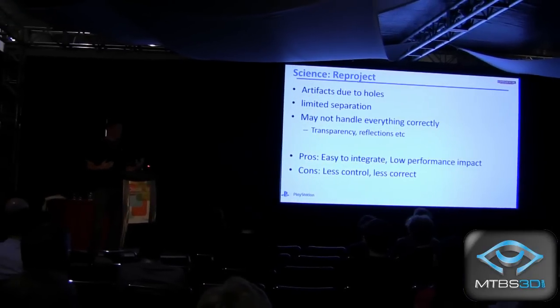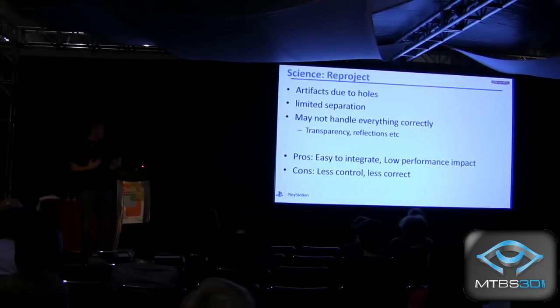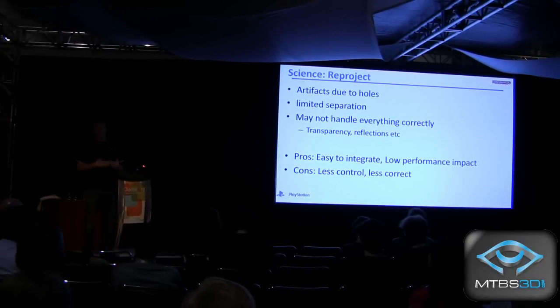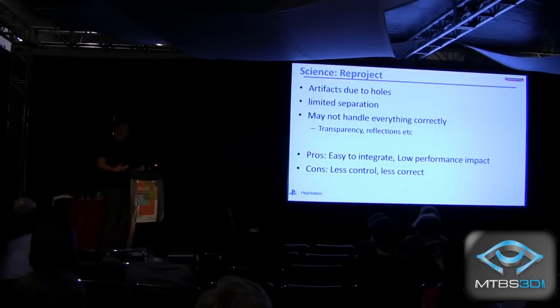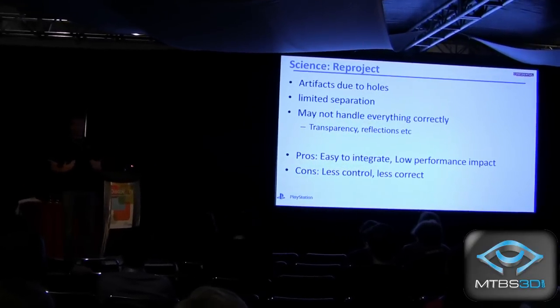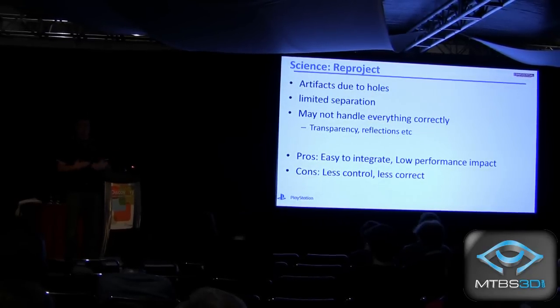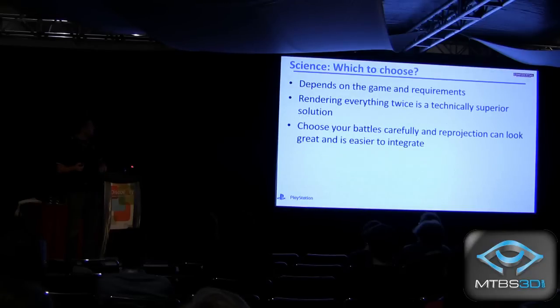And the pros of this approach for us is it's very easy to integrate. There's a low performance impact. It's not like you're rendering everything twice. This is more like you're just adding another post effect. So maybe 2 milliseconds, maybe 4 milliseconds to do this, whereas rendering the entire scene again might be 16, 20 milliseconds, something like that. So it's very simple to add because you're just doing it at the end of the game. You just go, okay, create these new pictures. But there's less control. The quality is not as good. And there could be some artifacts. I don't remember what my next slide is.